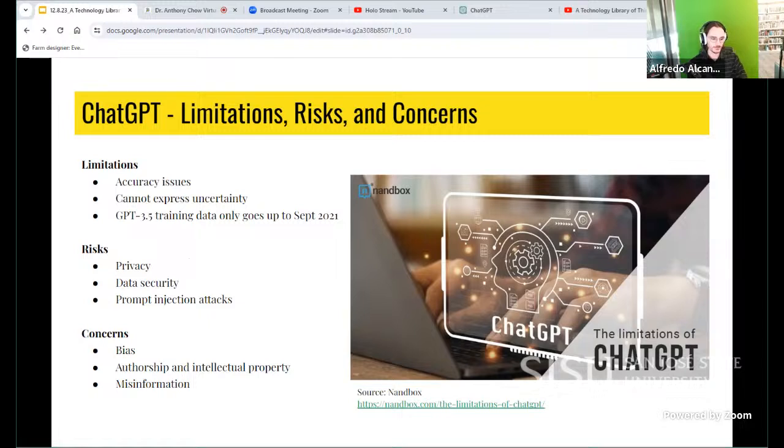So some of the risks involved, there are some privacy and data security concerns. There have been malicious users that attempt to extract sensitive information from the model's training data. And there's also what I mentioned earlier, prompt injection attacks, which is basically when a user creates some type of prompt that gets ChatGPT to bypass its content restrictions. And this allows that user to then have ChatGPT generate harmful content.